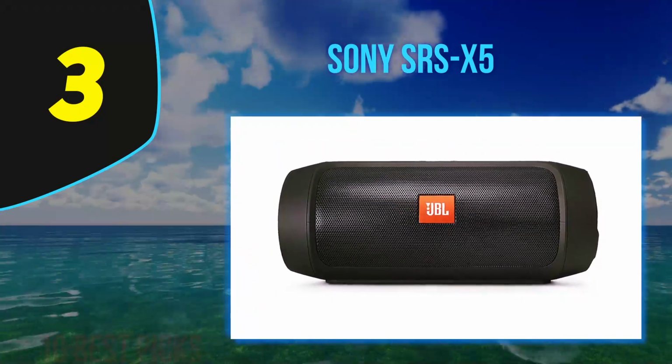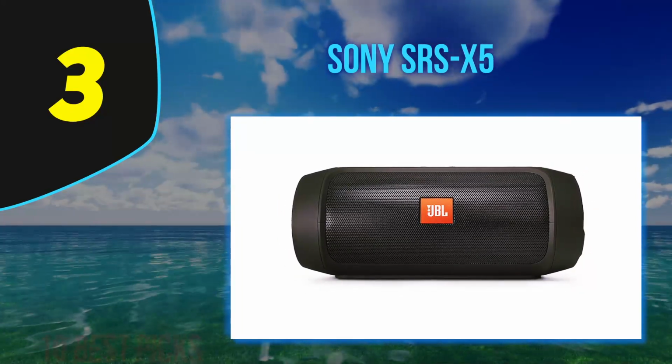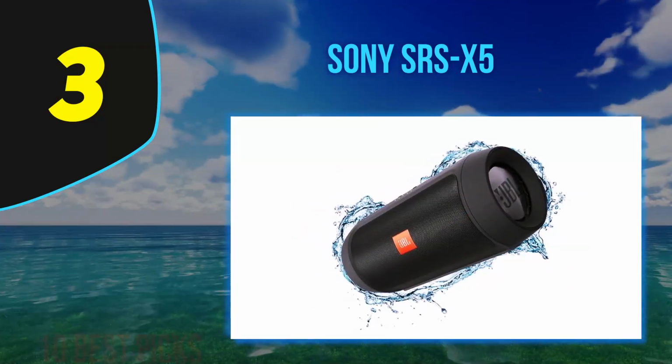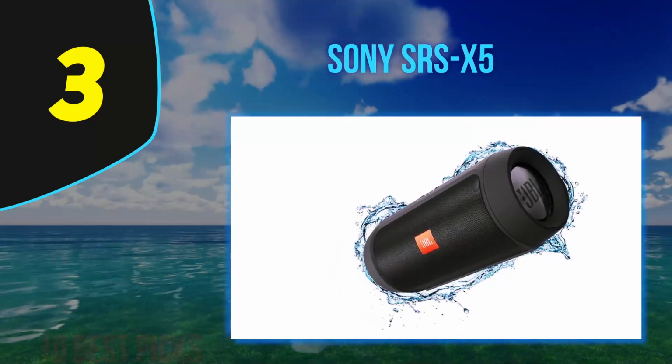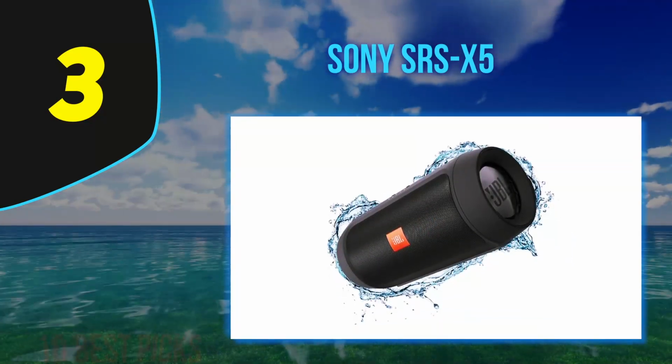The built-in subwoofer means great low-end bass sound, but because of its size, the speaker requires an AC adapter for charging. This does however mean you get a charge-out port, as well as some other nice features like NFC pairing, Bluetooth 4.0, and speakerphone calling.